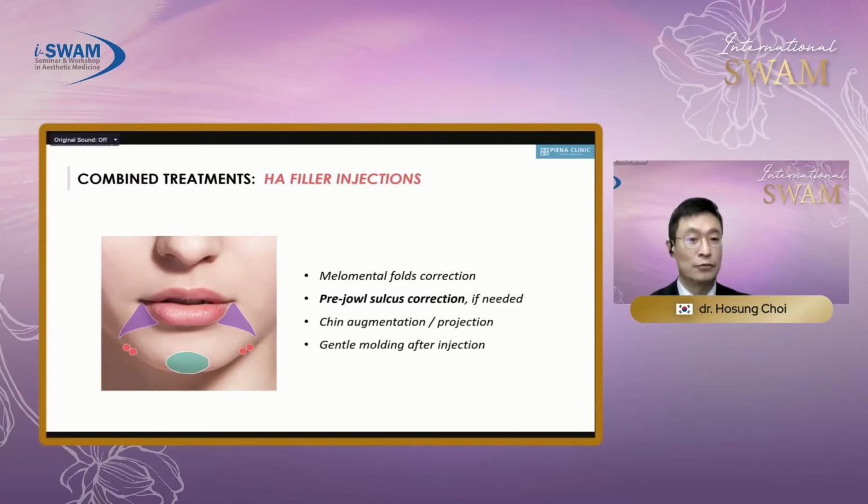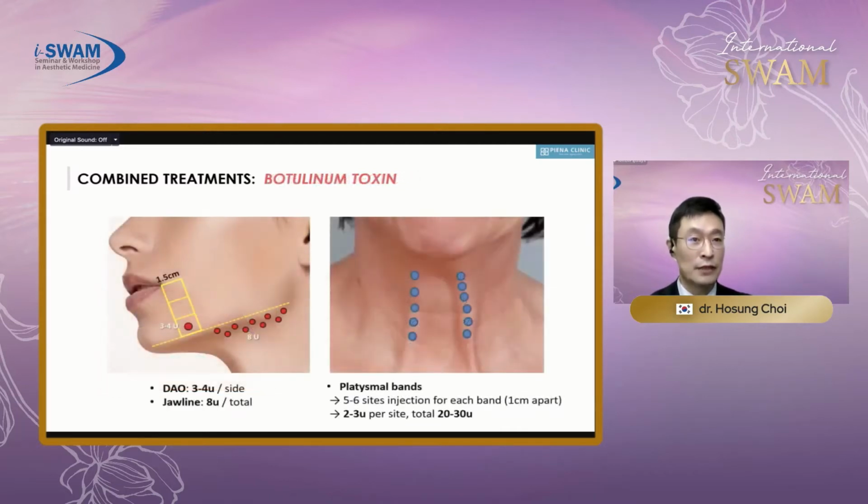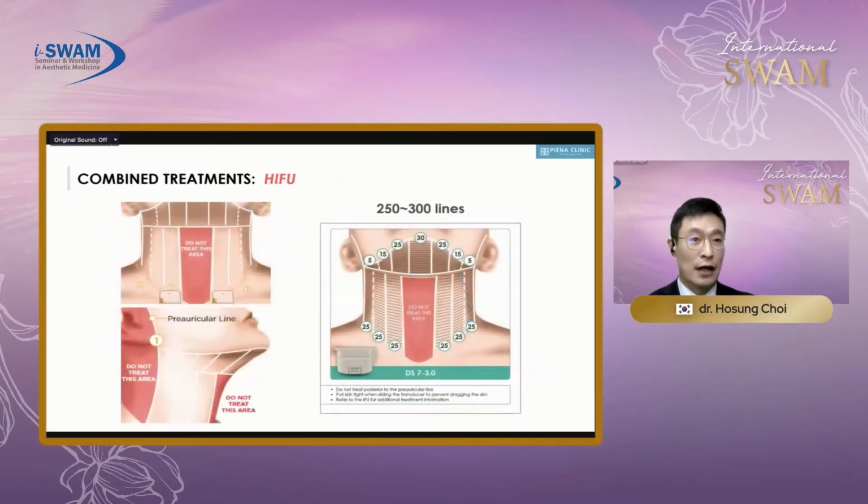It's quite a useful method. Botulinum toxin injection is also commonly used for jawline definition and neck skin tightening. In general, the target muscles are DAO and platysma, including platysmal bands. HIFU is also a useful treatment modality to correct neck skin laxity. I mostly use a 3 millimeters depth transducer for neck rejuvenation. I usually deliver between 200 to 300 lines.